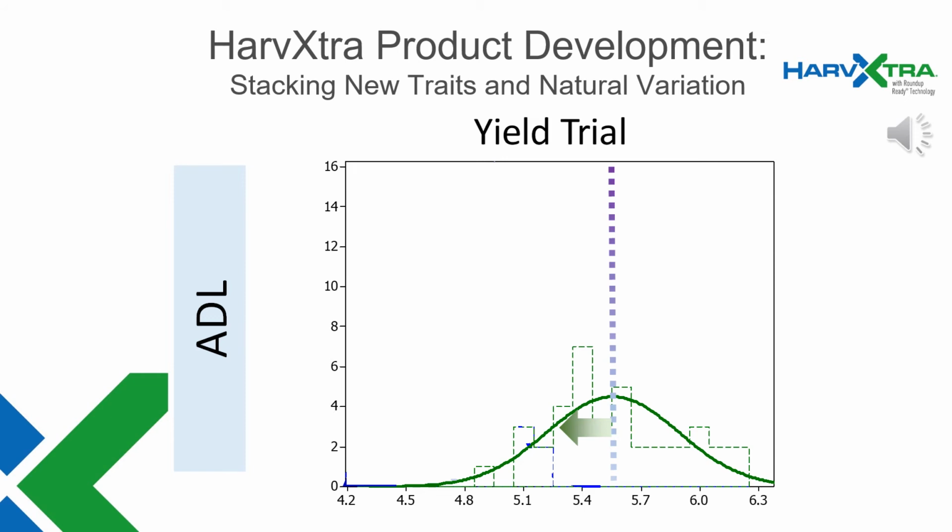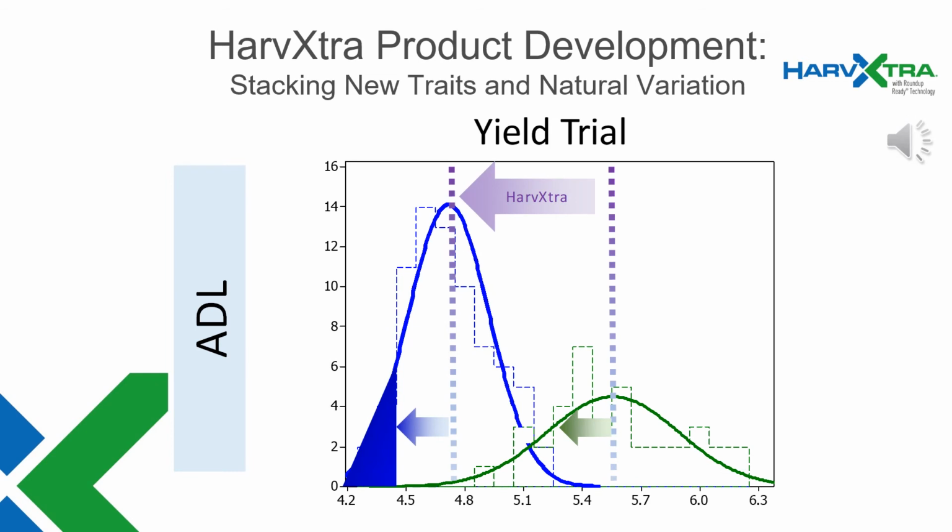As breeders, we look for these differences and try to select plants on either end of the spectrum depending on the target. In this case, we would want to select from those with low ADL. Over time and with extreme effort, modest improvements in quality are potentially possible.